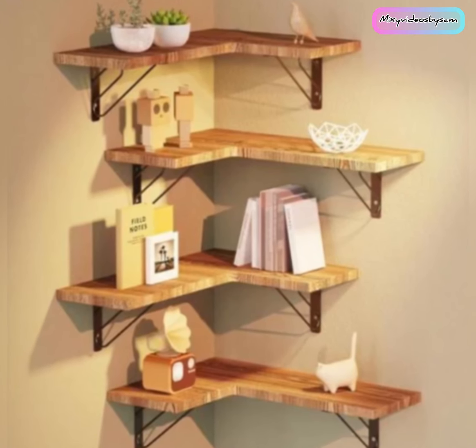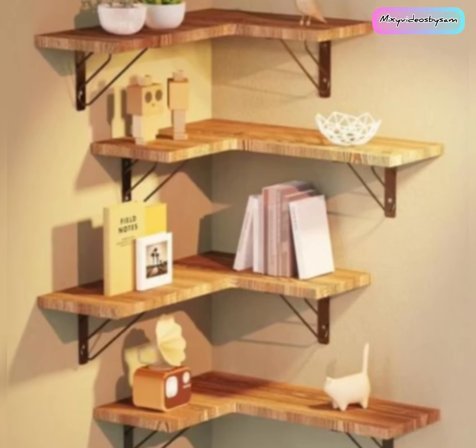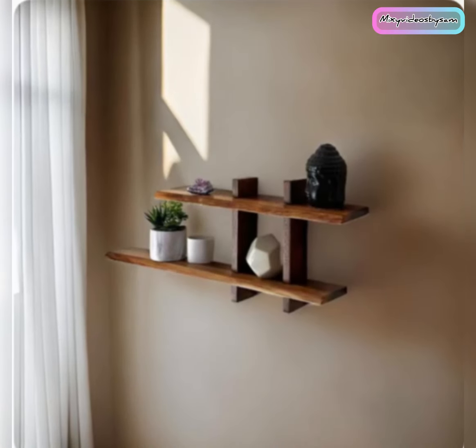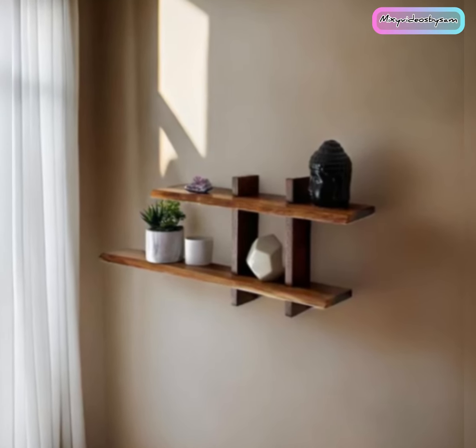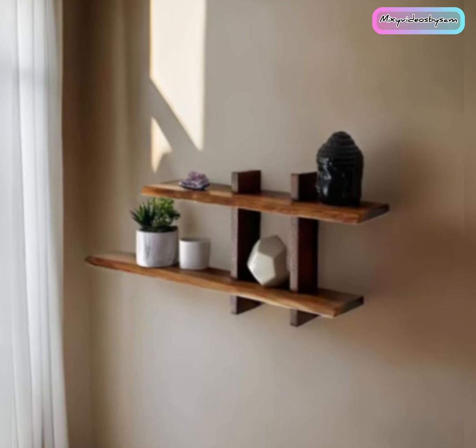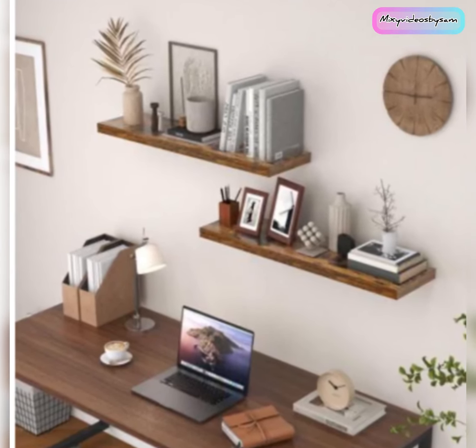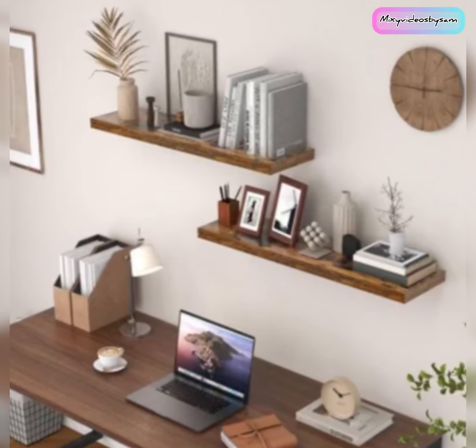Stacked book box shelves are a fun and flexible option. You can arrange wooden boxes or crates on your wall to create different configurations. This modular design lets you change the look as you wish, and it's perfect for displaying small objects or adding character to a room.